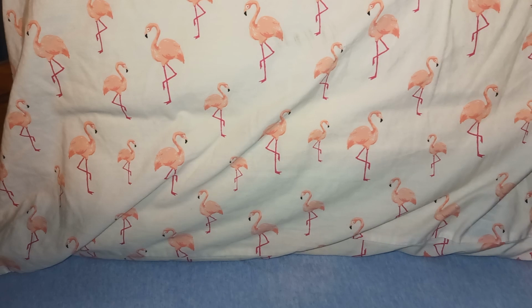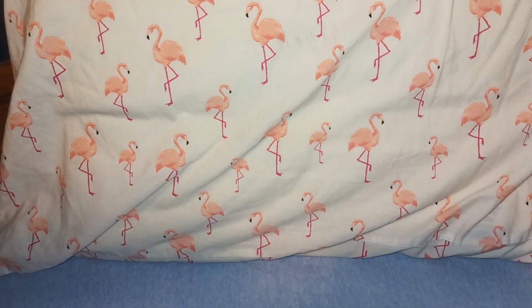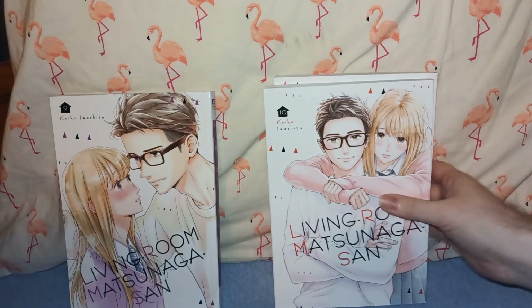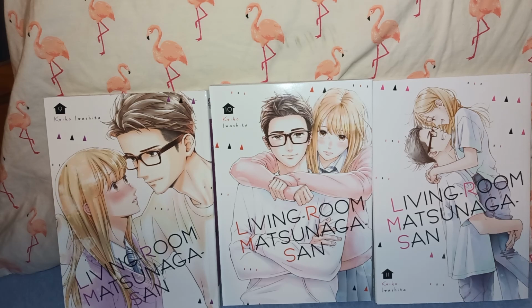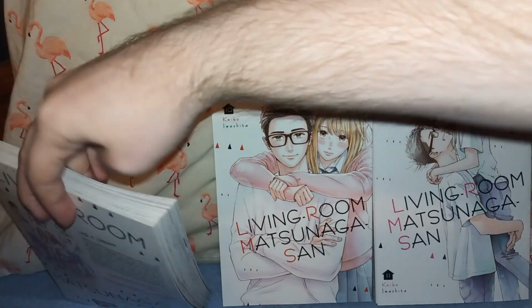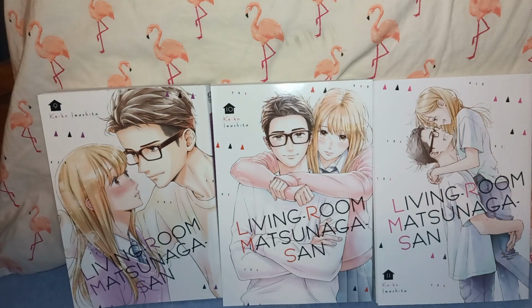Next up, I completed actually a few series this month. So I finished off Living Room Matsunaga-san. This is the age gap romance boarding house series that I love. I love boarding house series. I love that this one has a mixture of, she's a teenager, but there's a bunch of adults that she's living with. But all of the characters are awesome. I love these characters. I think that they're so charming. They're all gorgeous. And all of them are likable.